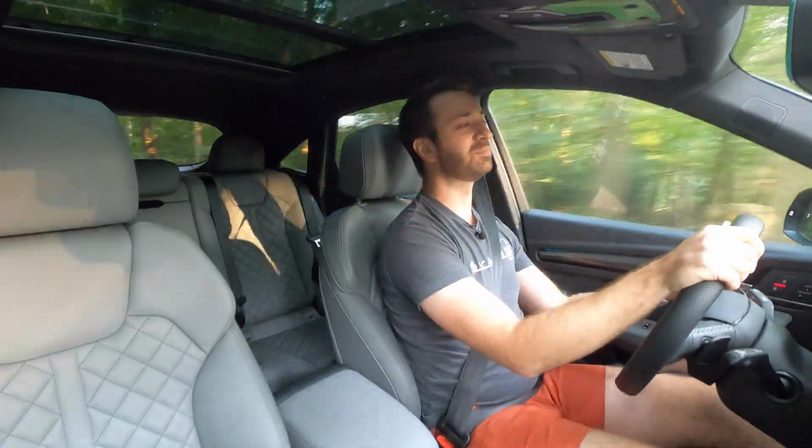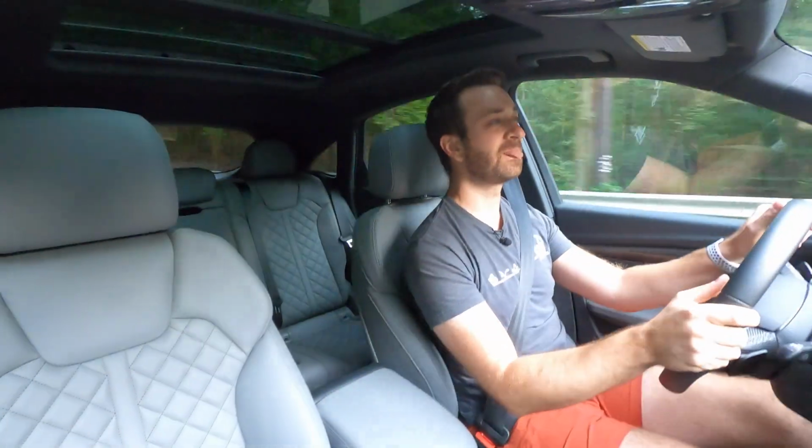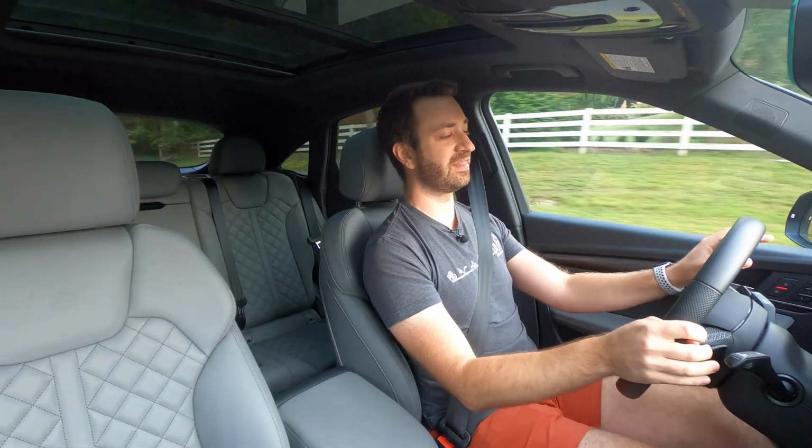I think this is plenty quick. It is not going to be a stoplight drag race sort of car. It doesn't feel like that. That's not how the power is delivered, but it is delivered in a way that makes the middle of the tach feel really good. Kind of that 3,000 to 5,000 range. It feels really, really nice.